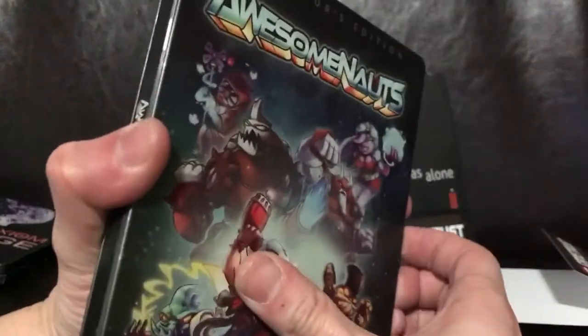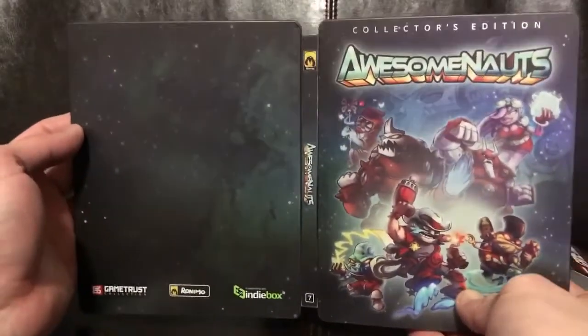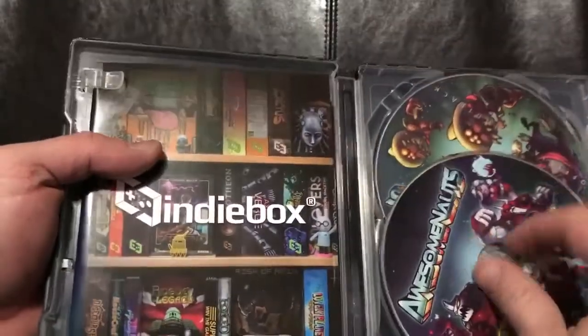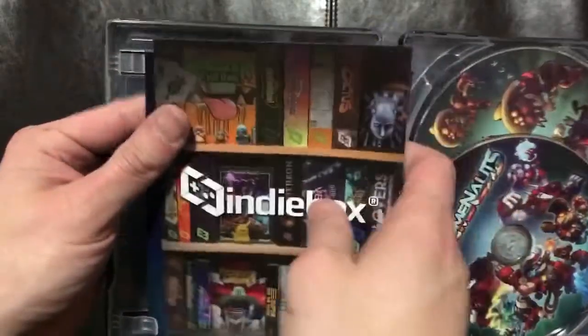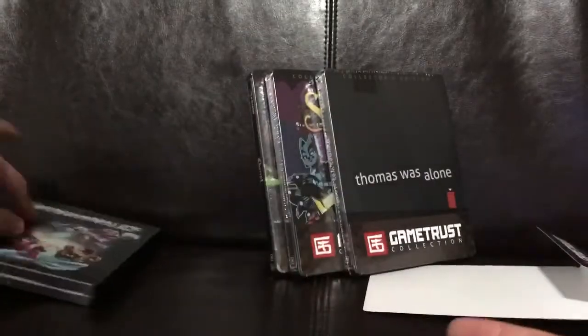If you open all 3 sides, this is how it looks. Very cool looking Steelbook for those collectors out there. Nice looking spine with the name of the game on the spine. I really like that. Then inside, just like the other games, you got your installation disc as well as your soundtrack. And then inside you also have the Indie Box, Awesomenauts Steam code, and the Awesomenauts instruction manual, color instruction manual to clarify.